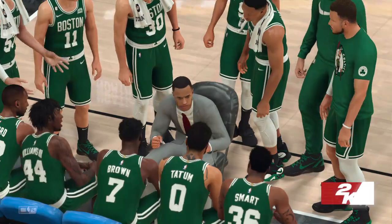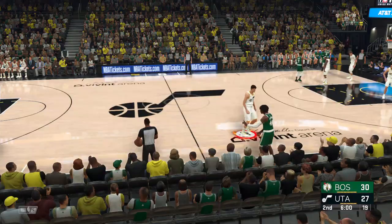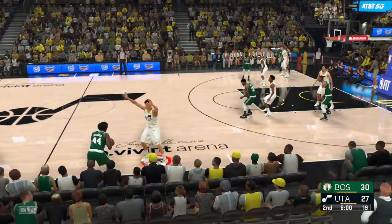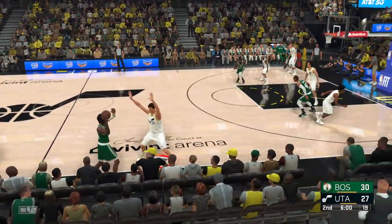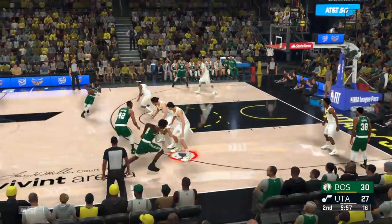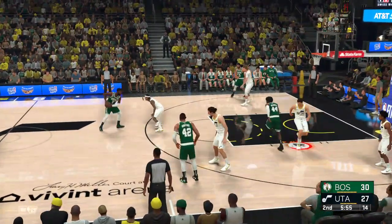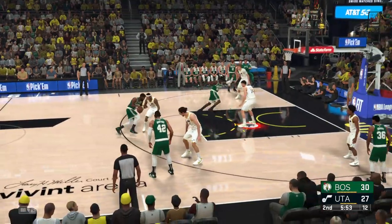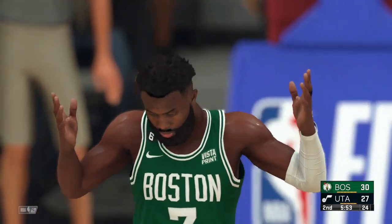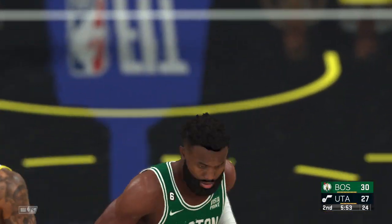And the Jazz making a change here. Olynyk's checked in. Boston also with the sub. Smart's checked in. On defense, Utah. They've only allowed 5 points in the quarter. And there's the foul. It's on Jaylen Brown. That'll be his second foul of the game. Yeah, way to get there first and be willing to absorb the contact.